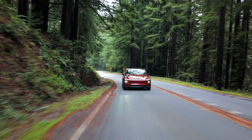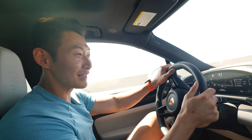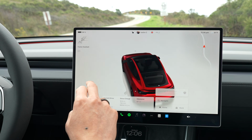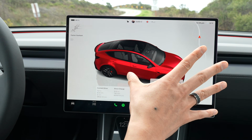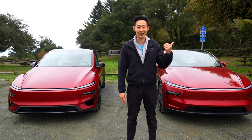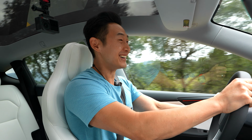The Model Y Performance, I feel like drives just as good as the Macan EV with the comfort, with the utility, with the interior space, with the software as the Model Y Premium. And that is a good thing. To me personally, I'm ready to give up my lease on the Model Y Premium and get the Model Y Performance. It drives so much better.